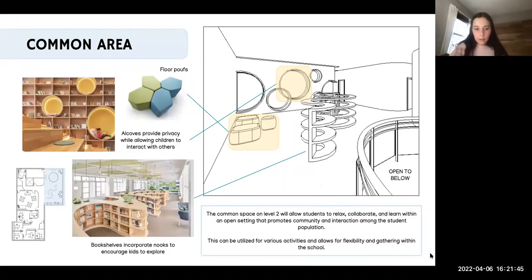And then this is that larger common space on the second level. So within the space, we kind of took inspiration from this image on the left, as well as on the bottom left-hand side of the page. So we'd be, again, bringing in those alcoves, kind of using our concept, the forms of water in circulation. You kind of get a sneak peek of the open to below and what that means for our space. And again, this is just a space for kids to relax, collaborate, learn with one another, learn separately, whatever they might need to do that day, and just an open setting that kind of promotes that community aspect and interaction among the student population.